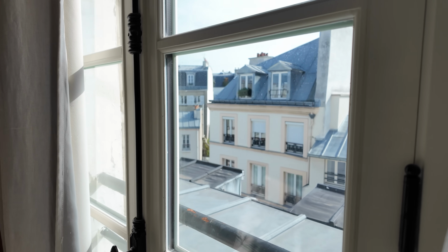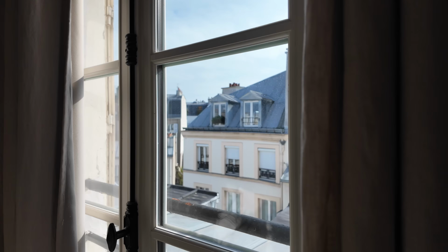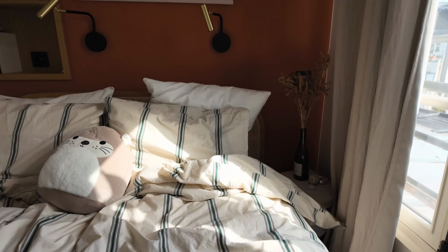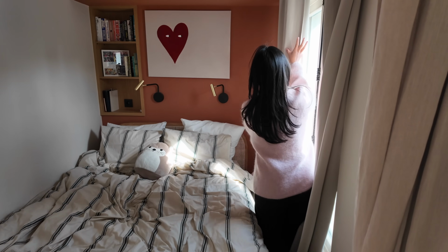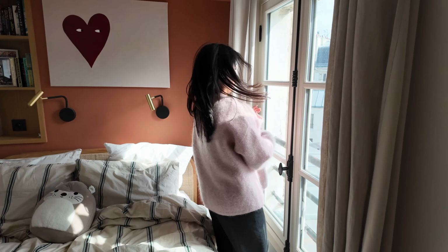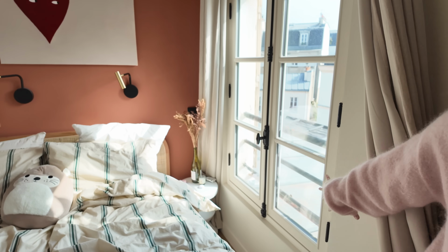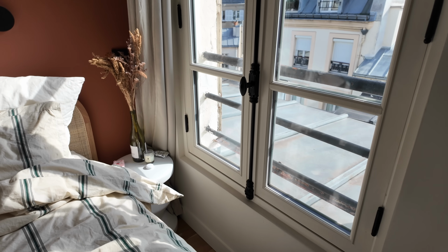And you have a decent amount of light coming in here. I have a lot of light. Right now you can't really see because it's in the afternoon, but let me go open the windows over there. Because in the morning the sun streams in this way, so it really is super bright and really nice.